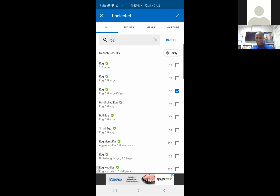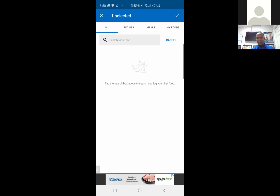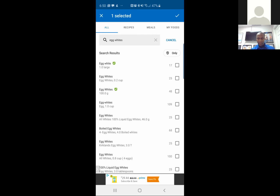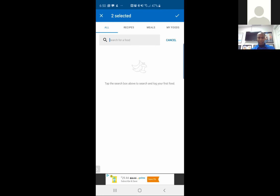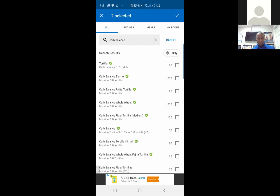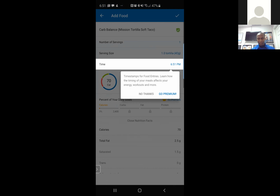Because I defaulted my screen to multiple food adds, egg is selected, it shows you here one item selected, and I can search for something else. Maybe I want some egg whites with it. And then I can see, okay, boom, I can grab egg whites, and then I can add something else. So for me, one of the things I like to eat is the Mission Carb Balance wraps. So carb balance, and then as I start searching that, you start to see it come up. The one I have in my house is 70 calories in there.